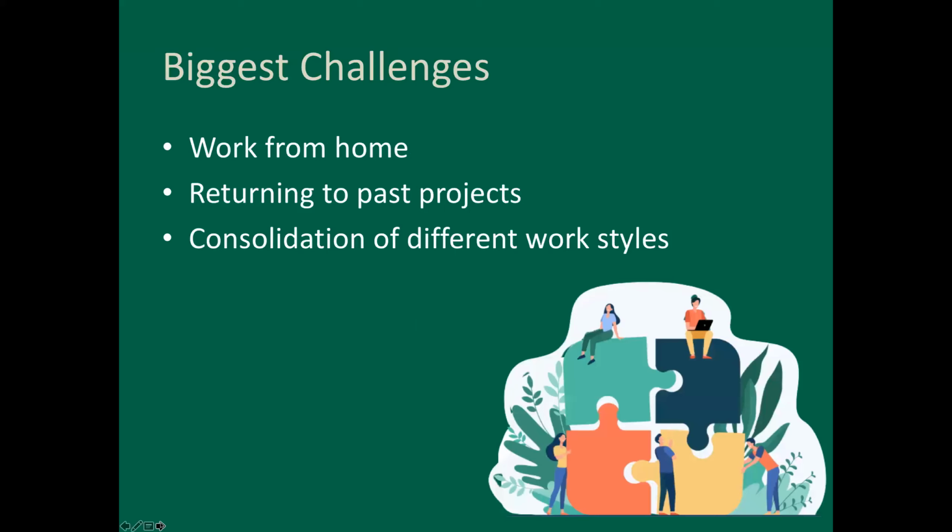So some of the biggest challenges during this whole process was, of course, work from home. And you probably don't need me to tell you this, but working from home has been really difficult. And all of us had to switch to this work mode at home. And of course, finding motivation can be a little bit difficult. Consolidation of different work styles from home has also been quite difficult.